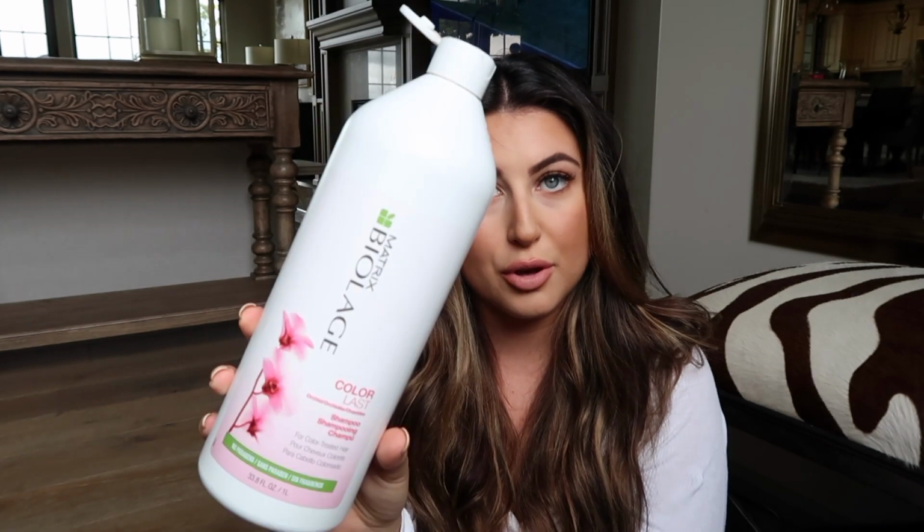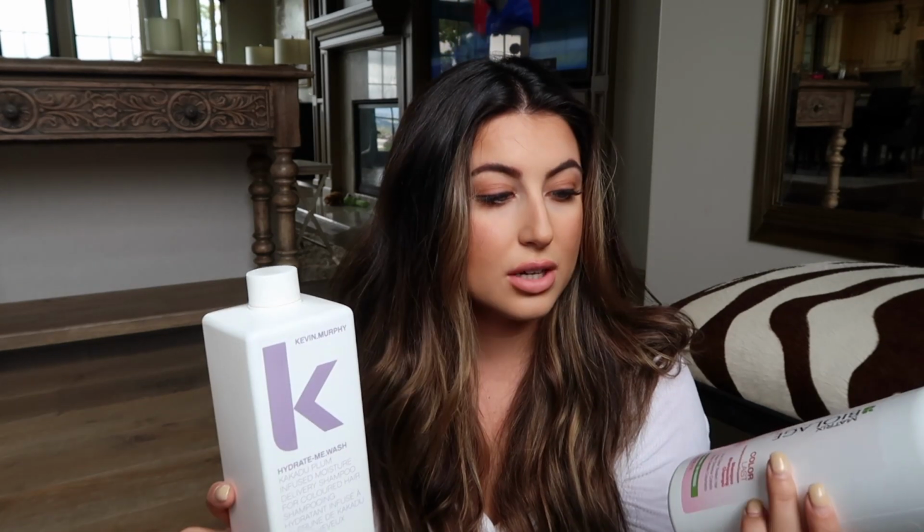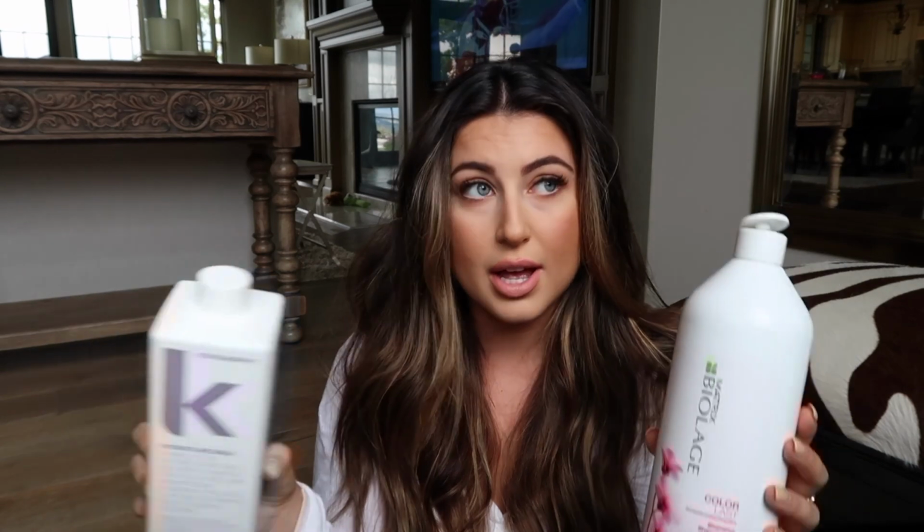If I don't use this one, the hydrating one, I use the Matrix Biolage color last as well. Brianna recommended both of these to me. This one's almost gone, and then this one I've had for a couple months. Both of these are for making your color last. These do great if you're going blonde as well. I would also incorporate like a purple shampoo, but these do good for keeping my color when I'm blonde as well as when I have dark hair.